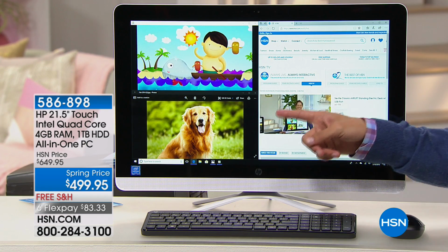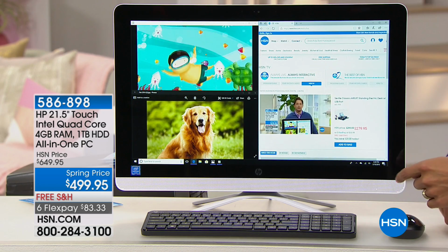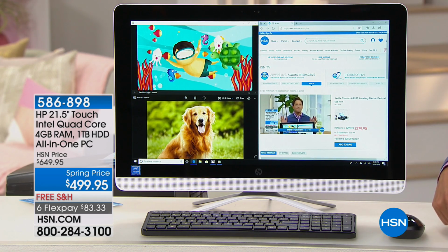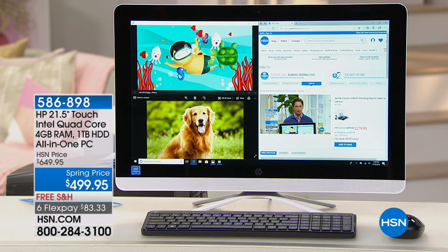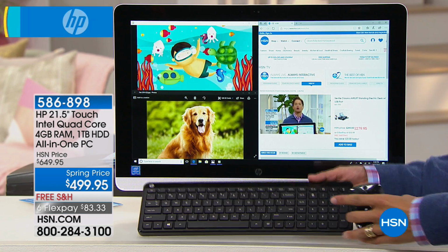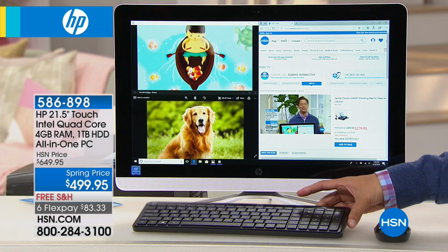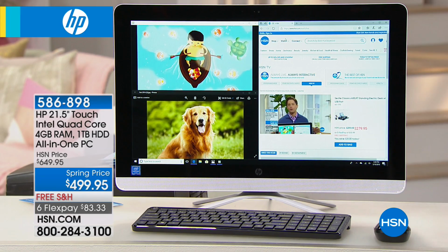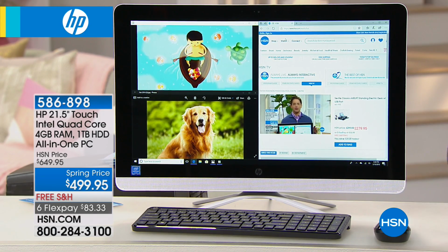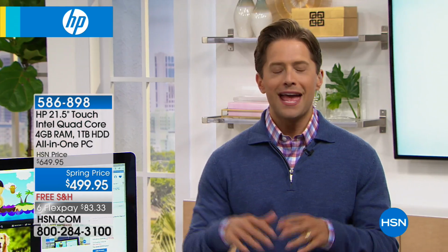This is our #1 best-selling desktop all-in-one computer. You better believe it's touchscreen. You betcha it's quad core. Yes, you get a full terabyte of storage, and you get premium wireless HP accessories included with your purchase today. Now, the 21.5-inch model is our bestseller. It literally is the #1 top-selling all-in-one computer that we offer here at HSN. And for HP month, it is the lowest price that it is ever offered at.